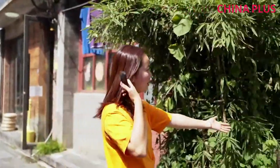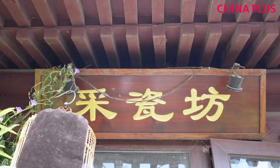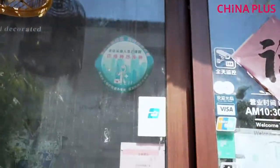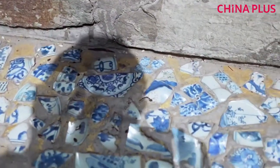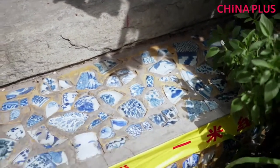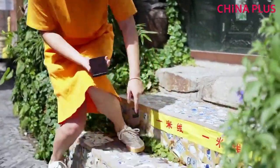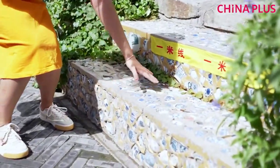Let's have a look at this workshop. The golden characters are saying 采瓷坊, which means porcelain collection workshop. I was told that the founder of the house used to belong to a long-standing Beijing craftsman family. And you can see they have used the deconstruction way to collect broken ceramic pieces and made them into tiles of their doorway. If I'm not mistaken, this is actually the bottom of a ceramic bowl, and this is one side of the ceramic bowl, and they have put it in a very nice way. So let's head over inside.